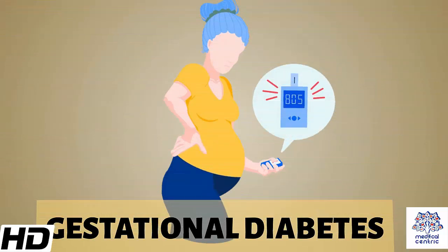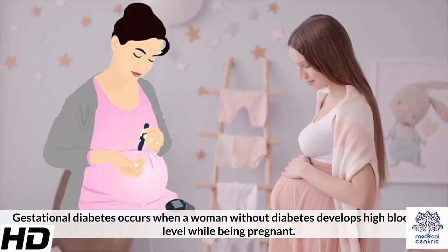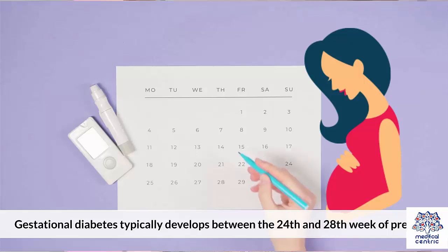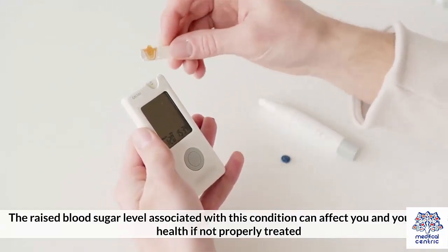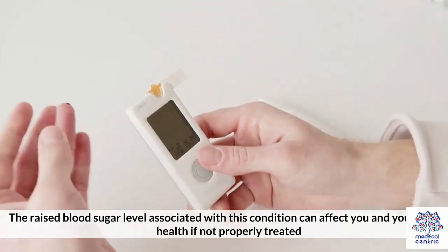Today's topic is gestational diabetes. Gestational diabetes occurs when a woman without diabetes develops high blood sugar levels while being pregnant. Gestational diabetes typically develops between the 24th and 28th week of pregnancy. The raised blood sugar level associated with this condition can affect you and your baby's health if not properly treated.